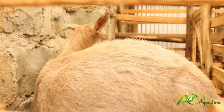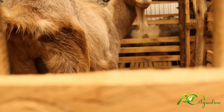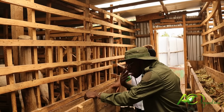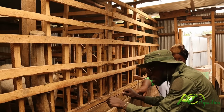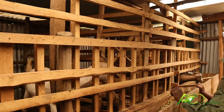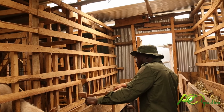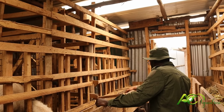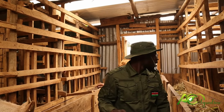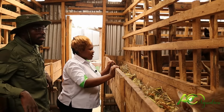This one is an Alpine. This is a cross of Alpine and Saanen. And these ones look like they are being milked. These are German Alpines. This one I have isolated from the others, you can see their parents. For this one, I'm not selling. This is my parents' stock.